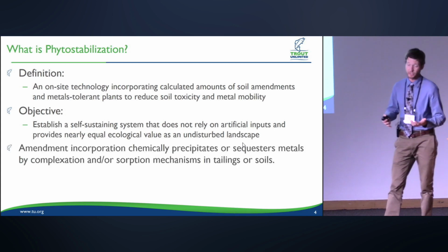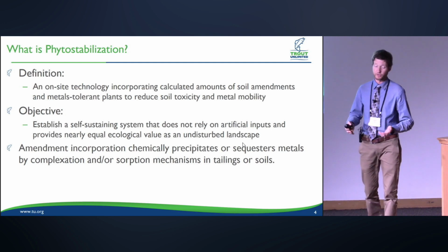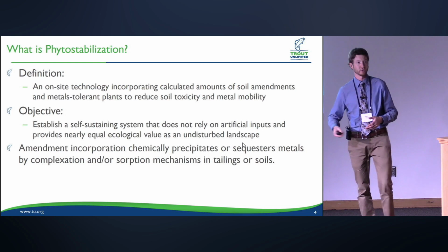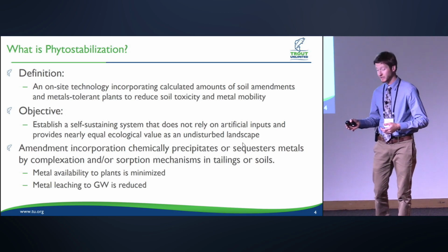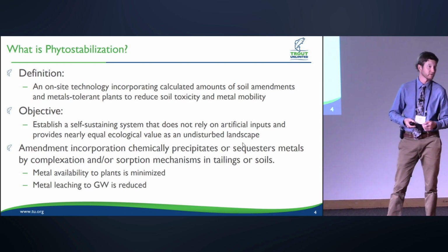So amendment incorporation basically chemically precipitates or sequesters those metals by complexation or sorption mechanisms in the tailings or the soil. But what does that mean? It basically means that metals and their availability to plants are minimized, as well as metal leaching to groundwater, through this process of phytostabilization.